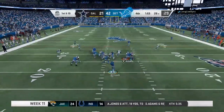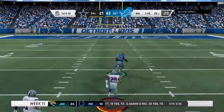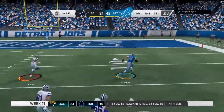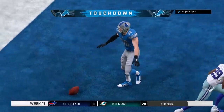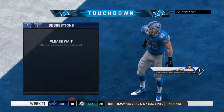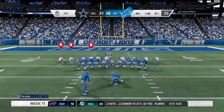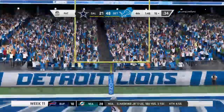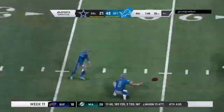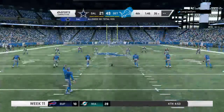Luck going to throw it. He's got Dallas Goedert, his tight end, over the middle. And he takes this one in for a Lions touchdown. Dallas Goedert with his 2nd touchdown of the afternoon. And the Lions are able to extend their lead. Extra point up and good by Bailey. And that'll increase their lead to 28.